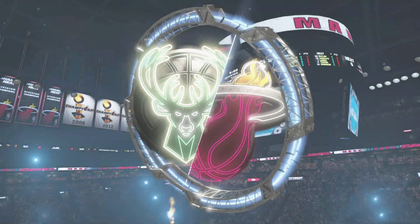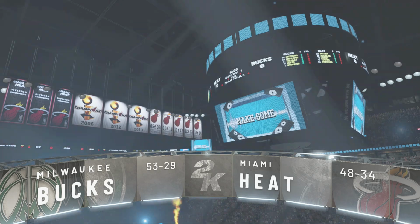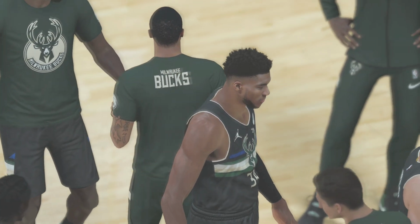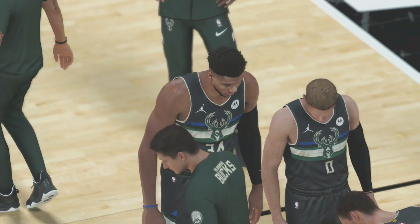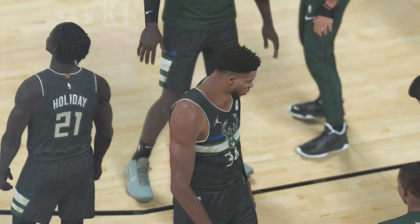Welcome, everyone. Let's get ready for some NBA basketball on 2K Sports. We'll watch the Miami Heat in this one as they go up against the Milwaukee Bucks. This is Kevin Harlan with Clark Kellogg and Greg Anthony. David Aldridge is on our sideline.